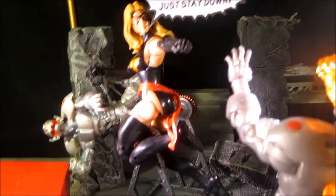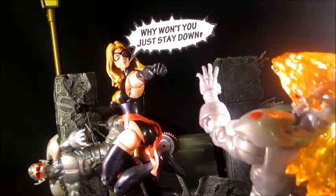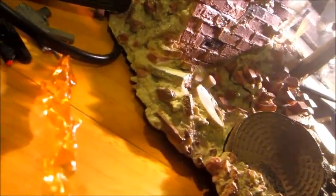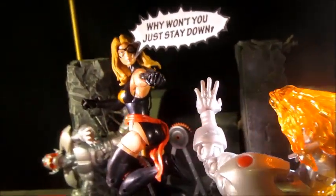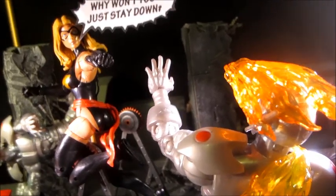I haven't read too much stuff involving actual Miss Marvel, but she's always been one of my favorite female characters, so I really wanted to do a display with her. Now I need to get this Ultron. I need to get the pose better a little, so that way she's pointing at him a little better. As you can tell, she's kind of pointing past him, so I need to fix that up. I'll show you guys the shot.